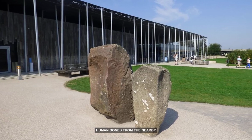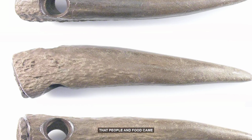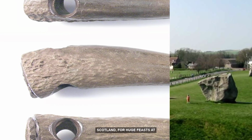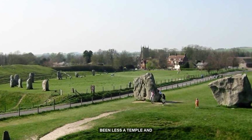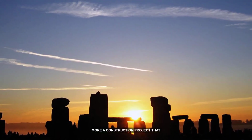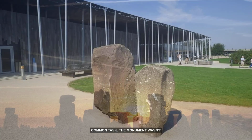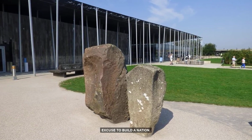Analysis of animal and human bones from the nearby settlement of Durrington Walls shows that people and food came from all over Britain, even Scotland, for huge feasts at solstice time. Stonehenge may have been less a temple and more a construction project that united whole tribes in a common task. The monument wasn't the goal. It was the excuse to build a nation.